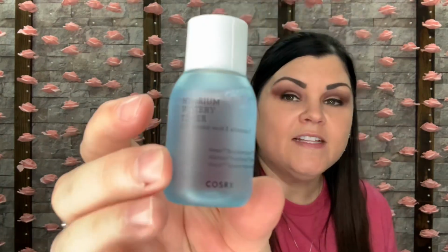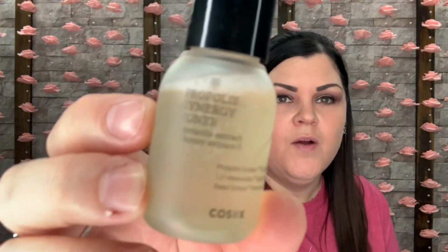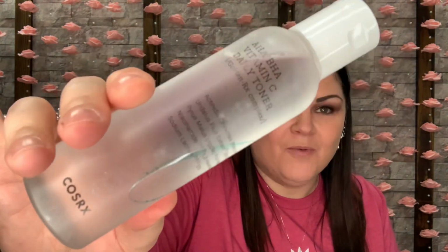So this says Hydrium Watery Toner. And that's really a good size for a toner too, because you don't use a whole lot of toner just to wipe around your face. And this one is a honey extract propolis synergy toner. I'm not sure, but there's that. And then the big one here is AHA BHA Vitamin C Daily Toner. Vitamin C is cool because it's really good for our face too. So here's the big one right there.